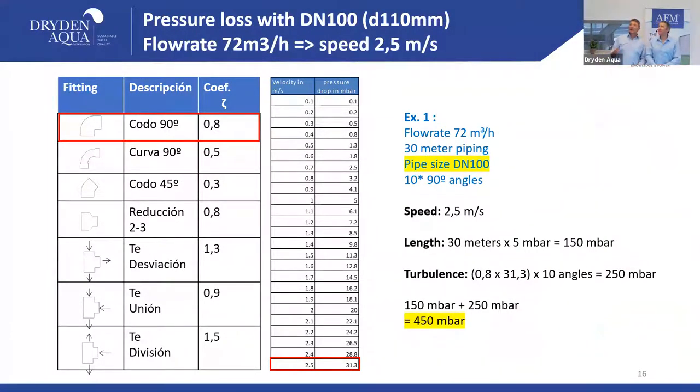Big pumps here again, same thing. And we do not make all the calculation again. We just want to show it also works in big ones. So we have in this case a flow rate of 72 cubic meters per hour. By the way, we got this from our friends from Spain, Patrick and his team. Thank you, Patrick. You guys are great. So 72 cubic meters per hour of flow rate, 30 meters piping like we had before, again 10 angles and the pipe size DN100.